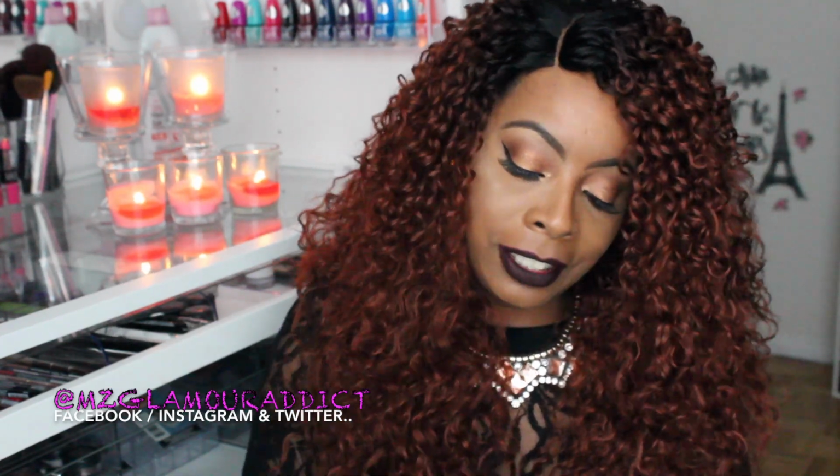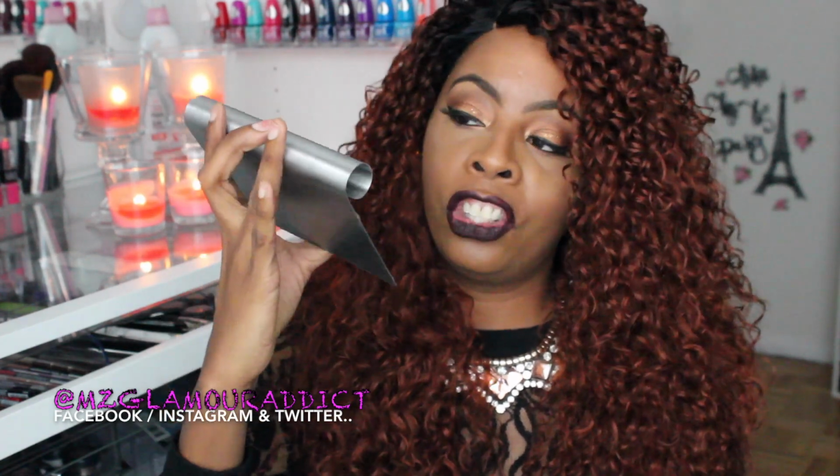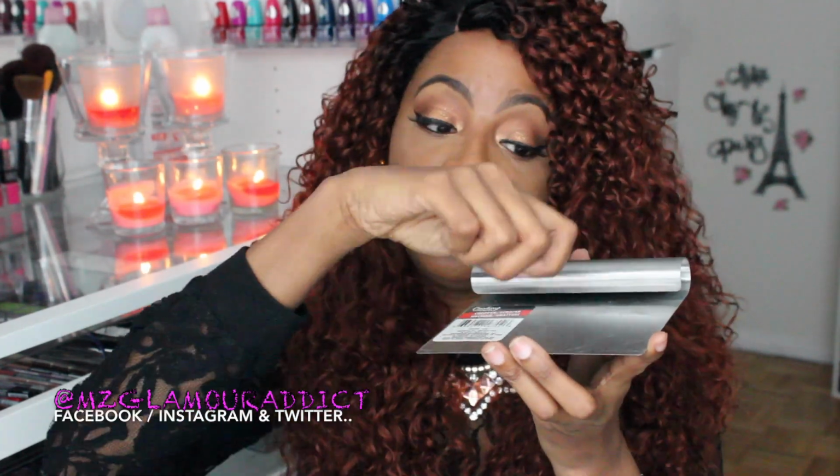Next thing up is I picked up another chopper. Yes, dolls, another chopper. This was over in the cooking section, like where they sell the utensils and whatnot. I didn't pick this up for my kitchen. I picked this up because I use this as a mixing palette for my foundation, so I don't have to put it on the back of my hand and waste product that way.